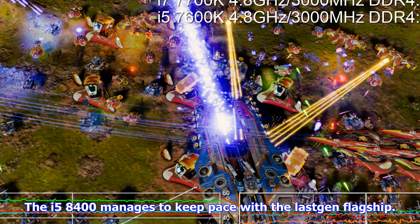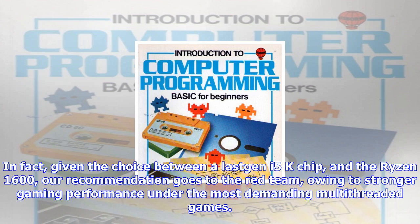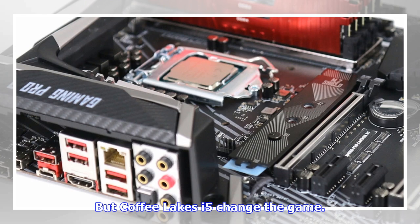Hand on heart, we have a real soft spot for AMD's Ryzen 5 1600 and 1600X, the former in particular, owing to its decent overclocking and excellent bundled cooler. In fact, given the choice between a last-gen i5K chip and the Ryzen 1600, our recommendation goes to the Red Team, owing to stronger gaming performance under the most demanding multi-threaded games. But Coffee Lake's i5 changed the game. We've got stock performance numbers below, ranging from our entry-level Core i5 8400 up to the most expensive 8-core Ryzen 7 1700 with those excellent Ryzen 5s in the middle.